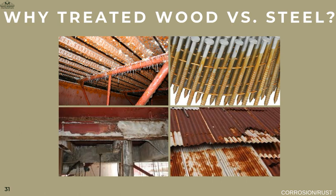Well, the reason why we use all treated lumber is it has a lifetime warranty against termites and fungal decay, rot, and rust. These pictures reflect galvanized nails along with galvanized metal and some red iron. Notice the deterioration that's occurring. And in Louisiana, because of the high moisture activity and some salt in the air, depending how close to the Gulf you are, it becomes a problem. When you buy a Mallett building all treated, you'll never have to worry about rust.